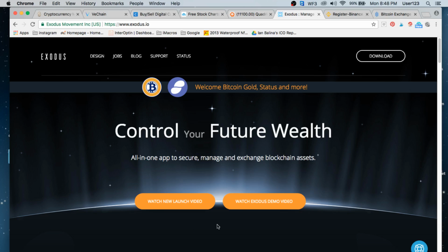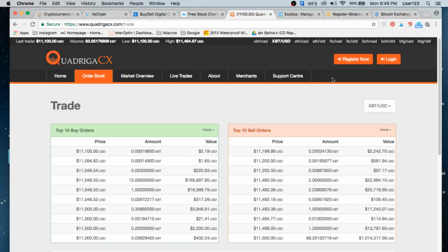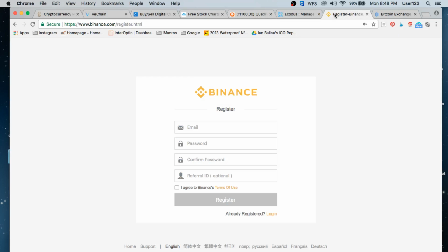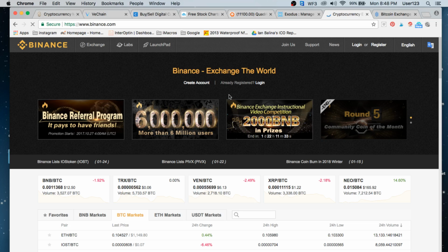So basically you would download the wallet. It would be on your laptop, your PC, whatever you have, a Mac, so be it, and you'd be able to send your money from, in this case, Quadriga. You'd be able to send your Bitcoin to your wallet over at Exodus, or you'd be able to send it to, for example, an exchange like Binance. Now, Binance is basically an exchange like Cryptopia and Gate.io, and there are so many different exchanges.